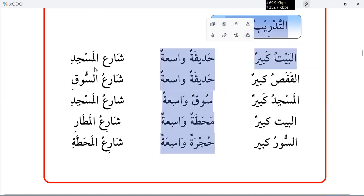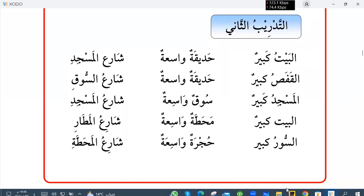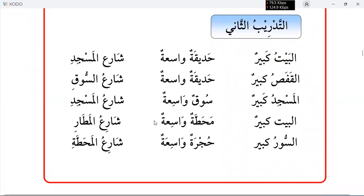Okay. Miss Zuhaira, what is mubtada and what is khabar in this sentence? Al-baytu mubtada, kabiru khabar. Next one. Al-qafasu kabirun. Al-qafasu mubtada, kabirun khabar. What is the meaning of mubtada in English? Subject. And khabar, predicate. Now read and translate from this one.